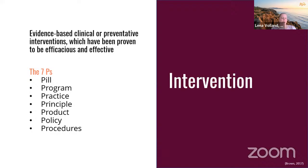Now, I talked a lot about the innovation, the treatment, the program, or the intervention. So that is different from our implementation strategy. Again, the implementation strategy is our vehicle that gets us there, but the intervention is really the what. What do we have developed as a program, a treatment, and so forth that we do want to implement? So this truly is the evidence-based clinical or preventative intervention, which has been proven to be efficacious and effective.